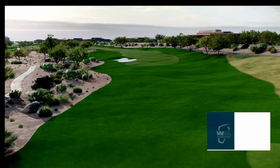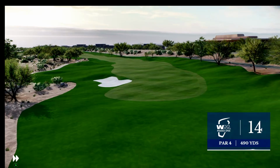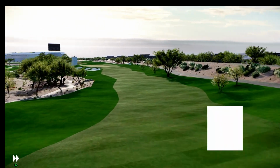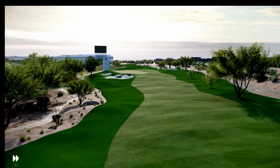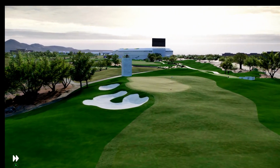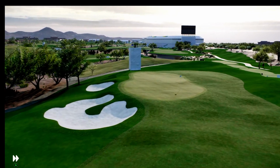We come now to the 490-yard par 4 14th. Not quite as intimidating as number 11, but every bit as demanding. After an uphill tee shot, players hit into a green sitting precariously on what was once a spectator's mound. Par is a great score here.